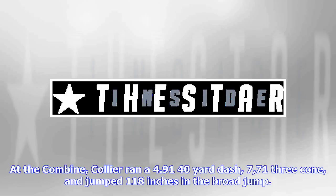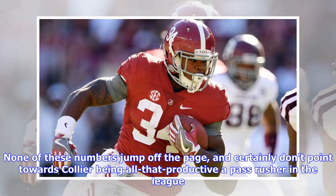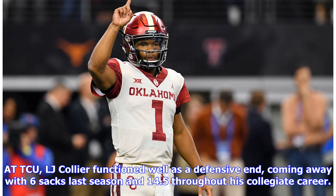At the Combine, Collier ran a 4.91 40-yard dash, 7.71 three-cone, and jumped 118 inches in the broad jump. None of these numbers jump off the page, and certainly don't point towards Collier being all that productive a pass rusher in the league. At TCU, LJ Collier functioned well as a defensive end, coming away with 6 sacks last season and 14.5 throughout his collegiate career.